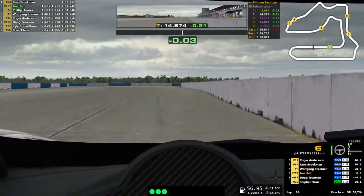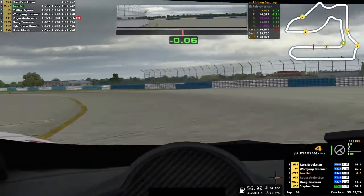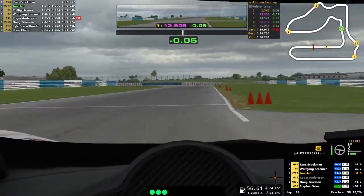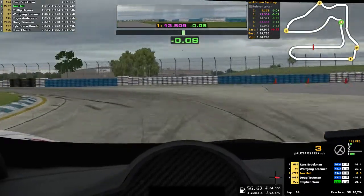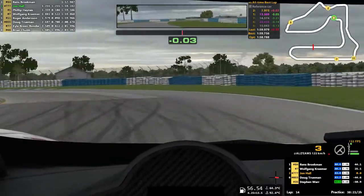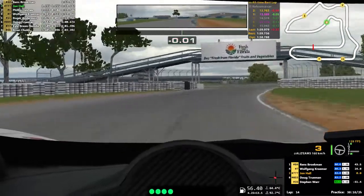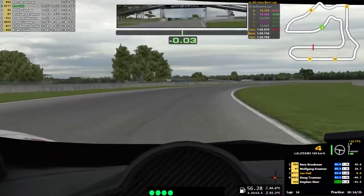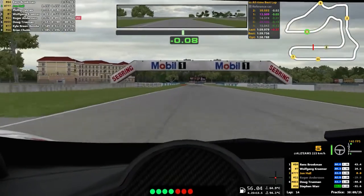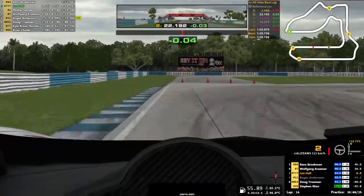59.98. Yeah, so that toe really did a good job of helping give me a little bit more rotation there in the middle. So we'll keep that adjustment. I just went in too hard in that corner. And right up here is where I was checking my brake bias, or where I saw the problem with my brake bias.